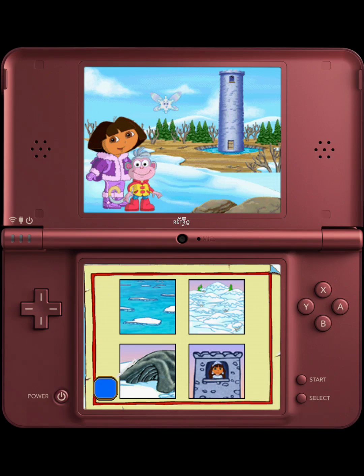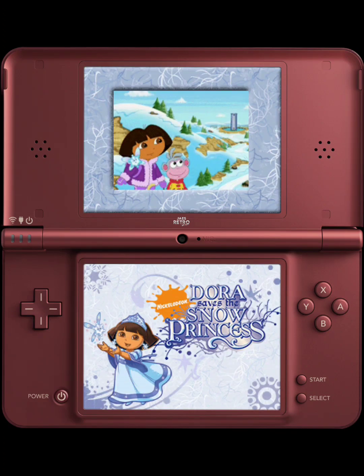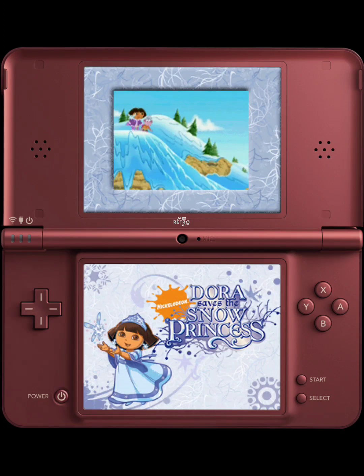Touch the place we need to go next. The tower! Great job! We did it! Dora, how will we get to the bottom of the mountain?